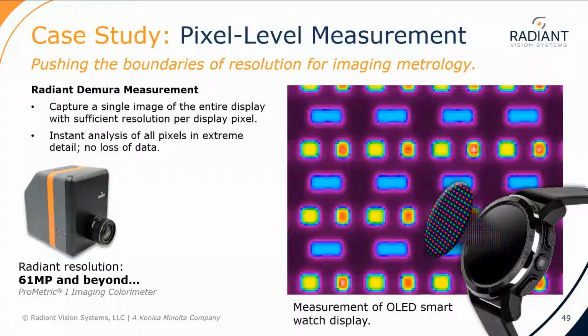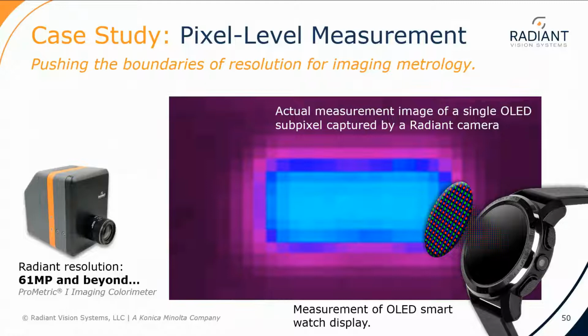No need to spend time setting up and applying a microscope lens or low resolution system to capture multiple images of the display. The resolution here allows us to get so much detail of each pixel in the image. Actually, in fact, we can derive a measurement from over 100 sensor pixels covering the area of a single display subpixel.